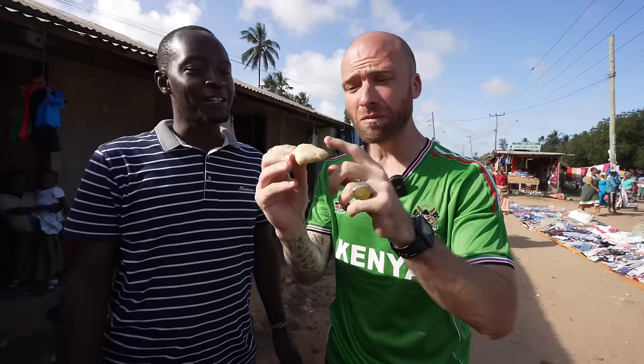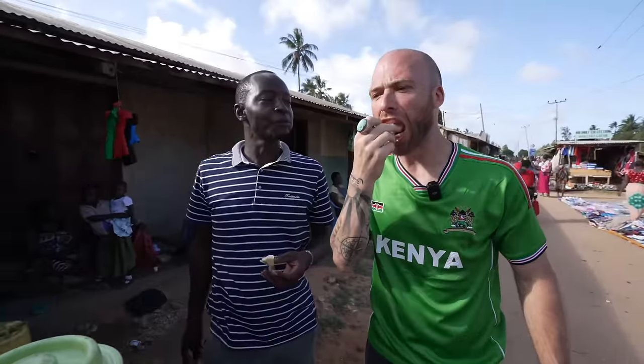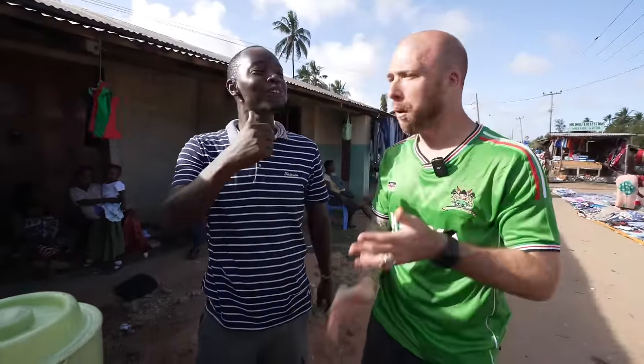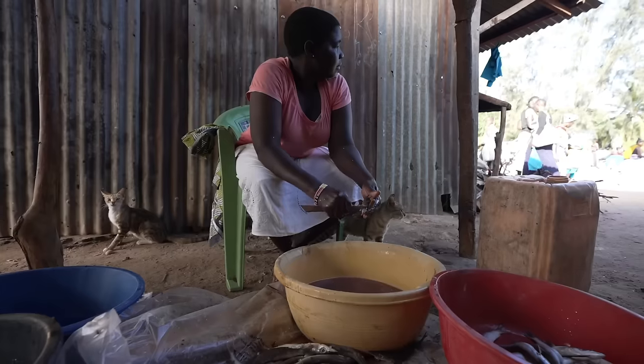And this is mitai. Nothing, just sugar and flour? Mmm. Nice. Very nice. It's like sweet dough. And over there we have something else, right?